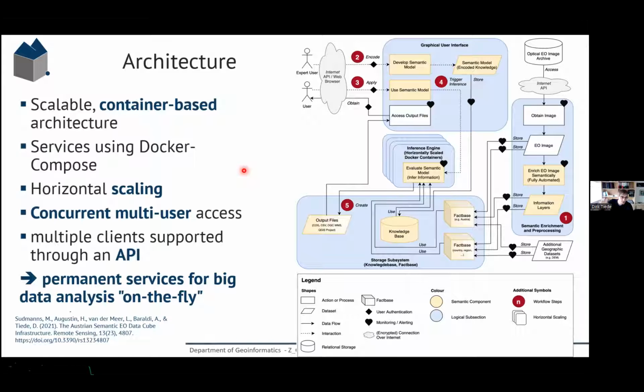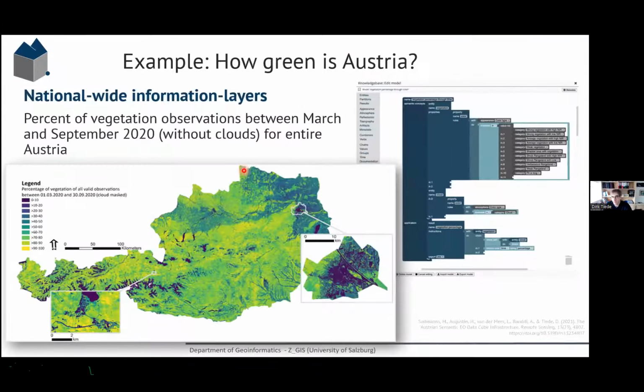So we use established cloud services to create a new cloud service for big data analysis on the fly, using our own algorithms in the background and not relying on predefined workflows from the big providers. Some examples here, but I go fast over that. That model on the right is a very simple one, defining what we see as vegetation, for example, here in Austria. And we can then run that query over whole of Austria.